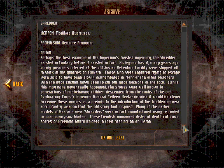Imperium General Philene Inhexlar decided it would be clever to revive these rumors as a prelude to the introduction of the frightening new anti-infantry weapon that the old story inspired. Many of the earlier models of Hexatar's new shredders were in fact manufactured using retooled circular quarry saw blades. These fiendish unmanned discs of death cut down scores of Freedom Guard raiders in their first action on Terran.